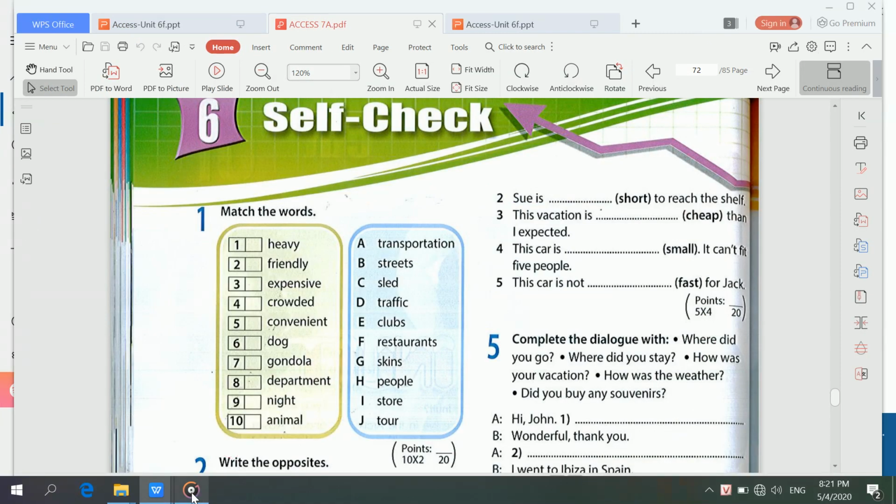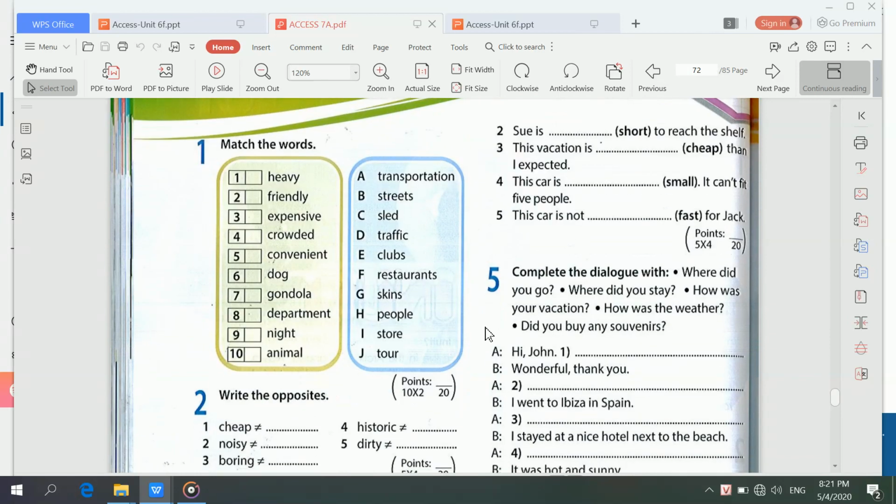Now let's move to the part Check. Number one, match the words. Traffic, number one, D. Number two, friendly people. Number two, H. Number three, expensive restaurants. Number three, F. Number four, crowded streets. Number four, B.